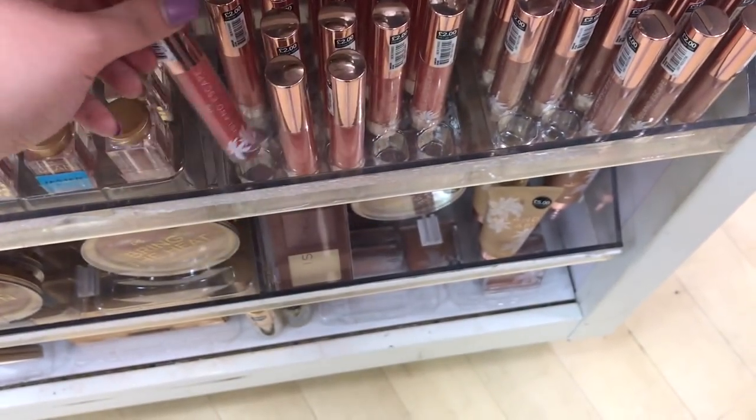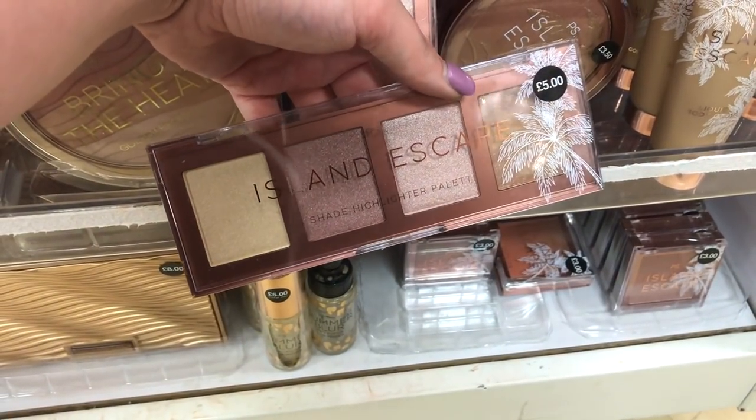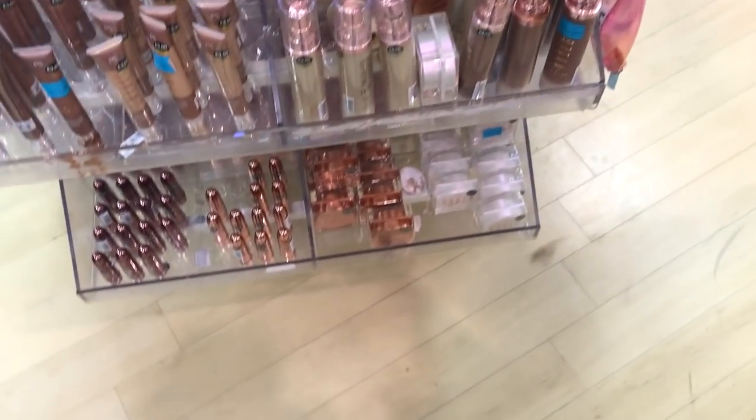Oh, lip glosses. That looks pretty. Highlighter palette, but it won't suit my skin because I'm too pale. But then you've also got individual ones again as well. Oh no, they're bronzers. I'm very bronzer. Oh, there's jelly highlighters down there.